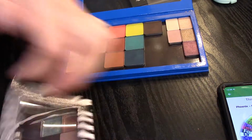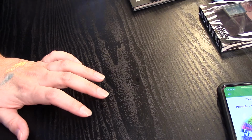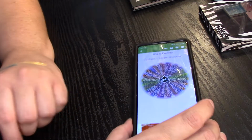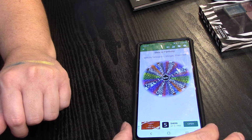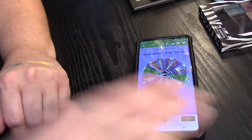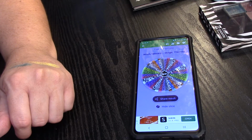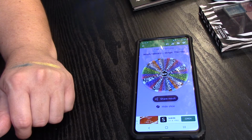That's a little bit more of a goal, but I'm okay with that because it's just a single shadow that I can use with multiple other items. And last but not least, we have Witch or Wizard. So let's do Witch, Wizard. And this is going to be a magic themed, I don't even know what that means.